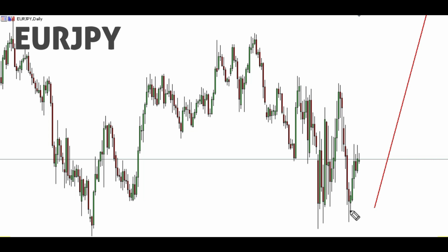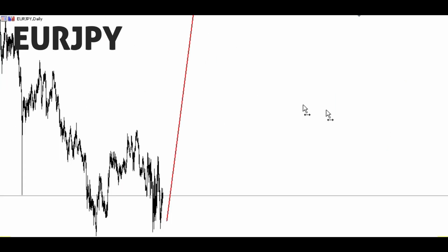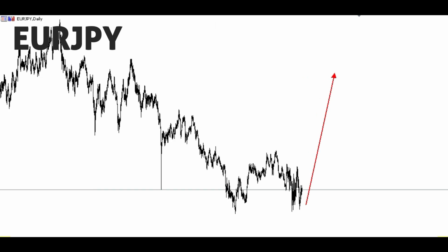Euro JPY, we're expecting a big move from this level all the way up. And this is a movement that is over 1000 pips for Euro JPY. Let me show you this. This is the movement for Euro JPY. It's expected to move from here all the way until this level.